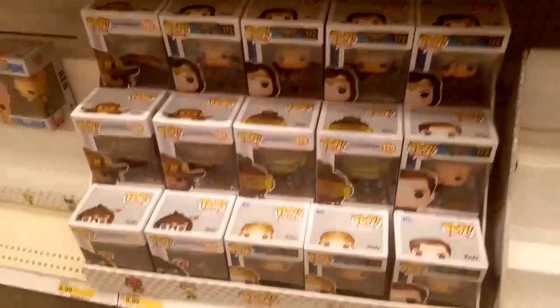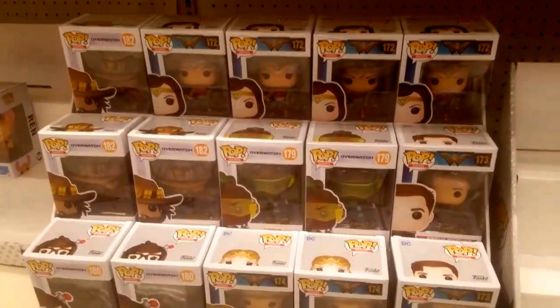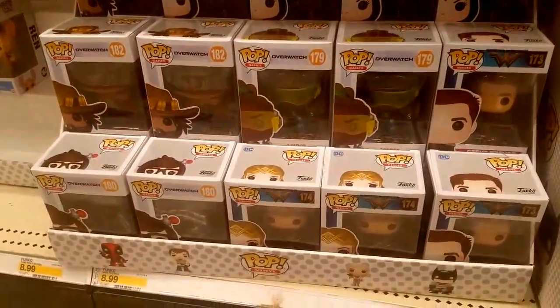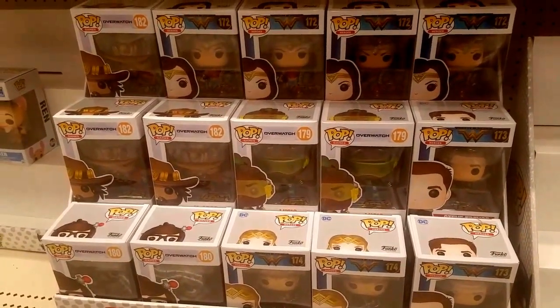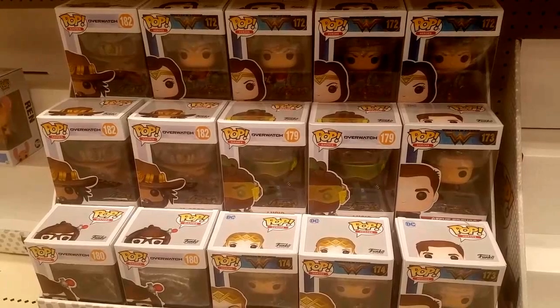I was kind of glad to see that, okay, they're not completely phasing out Funko Pops. I was really worried about that, but you see here they have some Wonder Woman pops and Overwatch. Not a big variety, but at least they haven't given up on pops.